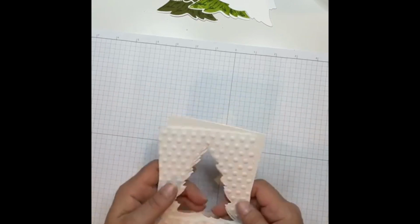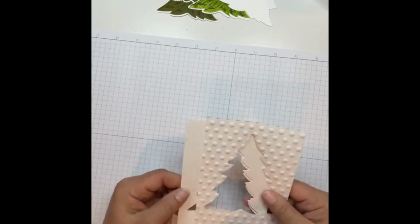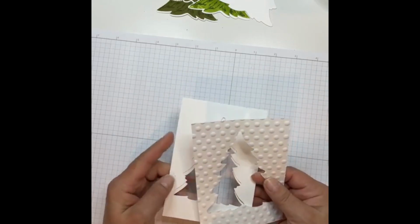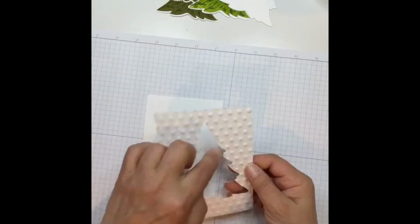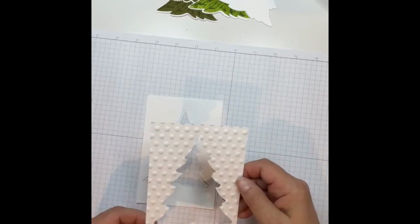That would be the equivalent of this to get this negative piece that we're going to use. And it's negative because that's the negative space. This one I went ahead and put through an embossing folder as well.